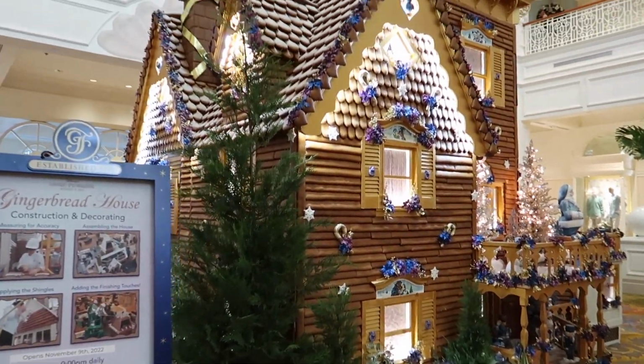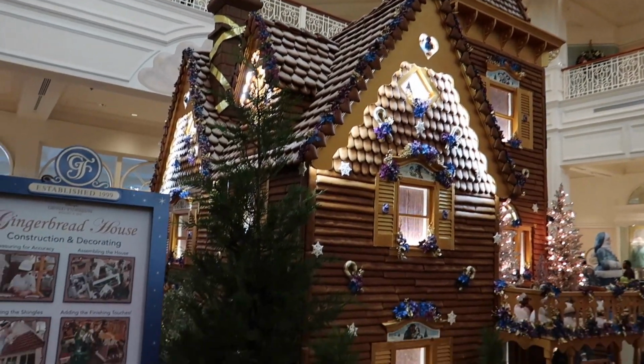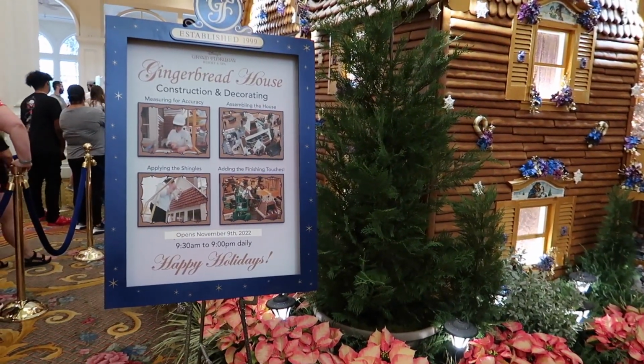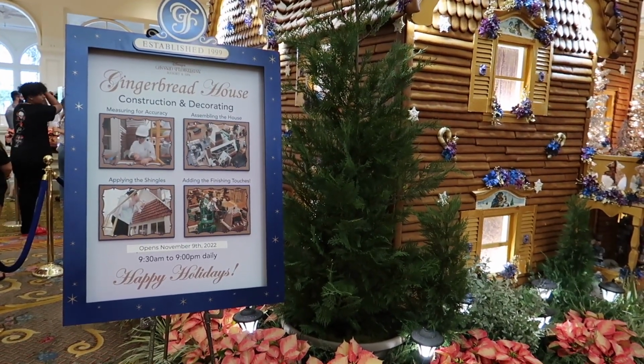And here it is. The Grand Floridian gingerbread house in the lobby. Tradition was established in 1999. They're open from 9:30 a.m. to 9 p.m. daily. There are some images of them constructing it.